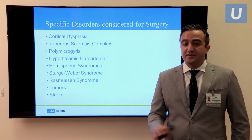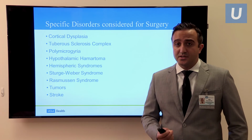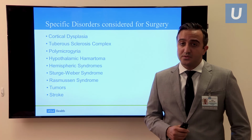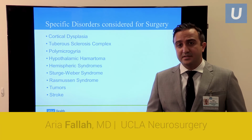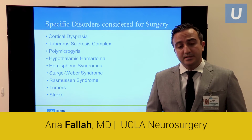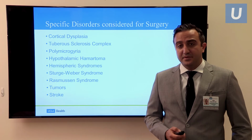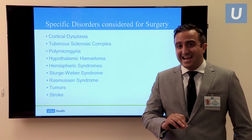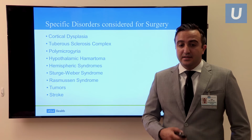There are also very specific disorders that are considered for surgery. As we talked about, cortical dysplasia is a common reason to consider surgery. Tuberous sclerosis complex is a challenging situation many of the times, but these children can do quite well with surgery as well. Polymicrogyria is a condition where the brain again is abnormally formed, and that can cause seizures.